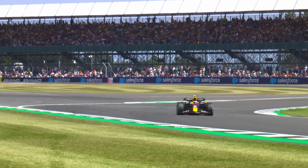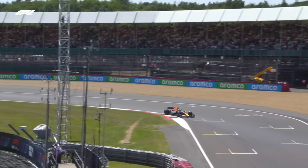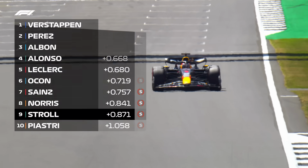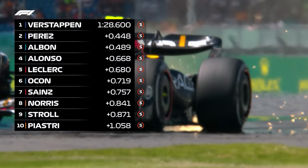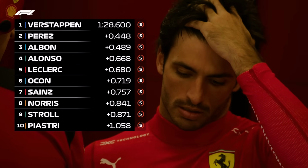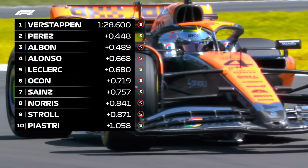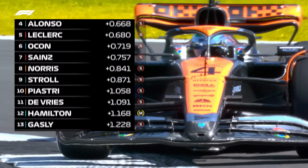But the Mexican didn't let that slow him down and ended the session P2 to seal another Red Bull 1-2. So it was Verstappen at the top of the order, followed by Perez, with Albon 3rd in the new-look Williams. Alonso was 4th quickest, with Charles Leclerc the lead Ferrari in P5, ahead of Esteban Ocon, and last year's winner here, Carlos Sainz. Norris was 8th, with Lance Stroll P9, and Piastri rounding out the top 10.